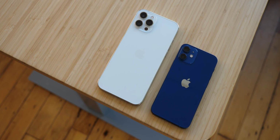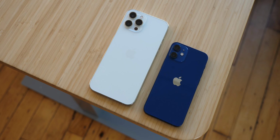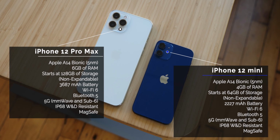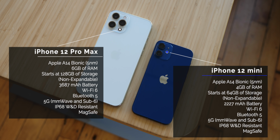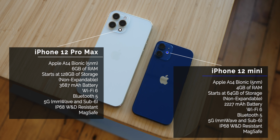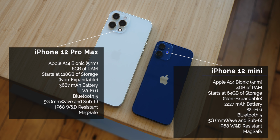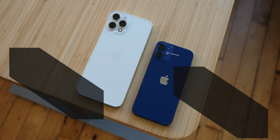But then continuing on with similarities, yes, almost the exact same internals. Both are powered by the same 5nm A14 Bionic, simply less RAM on the Mini, half the starting storage as well, which you can upgrade for less money, same IP rating, same Wi-Fi and Bluetooth, all the same flavors of 5G across the board, even on the Mini being this small, and yes, a smaller battery on the Mini, obviously, which also includes slower charging capacities, but I mean, it's a smaller battery, you probably won't notice a difference.